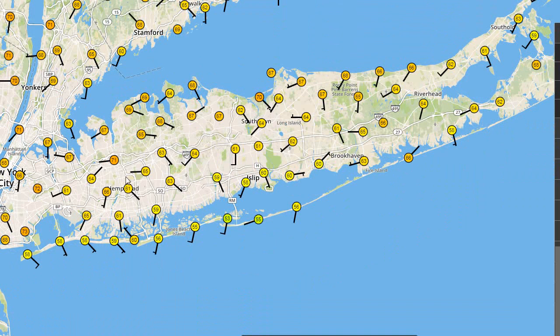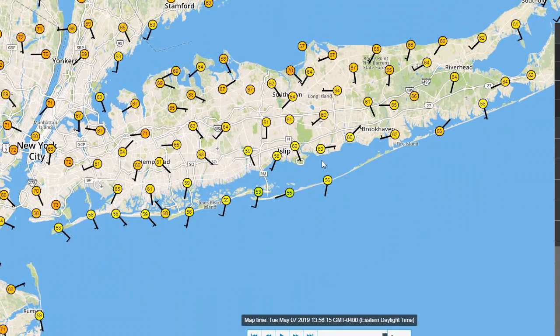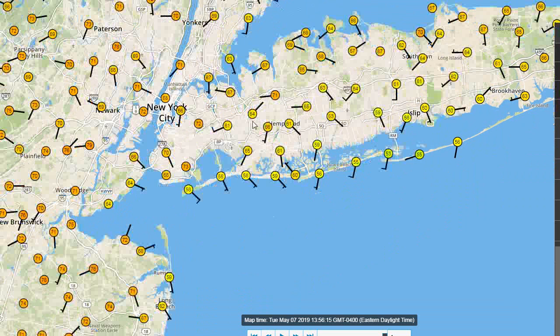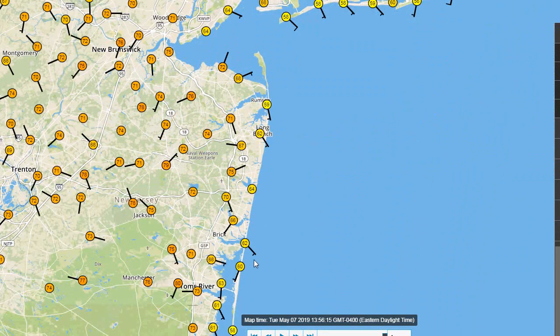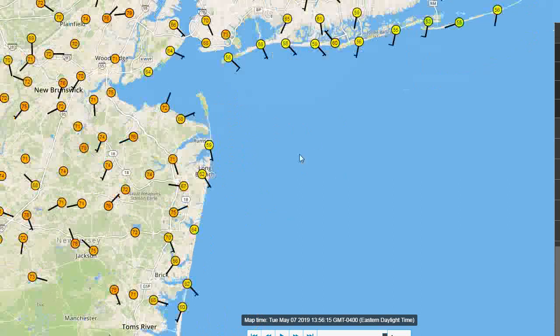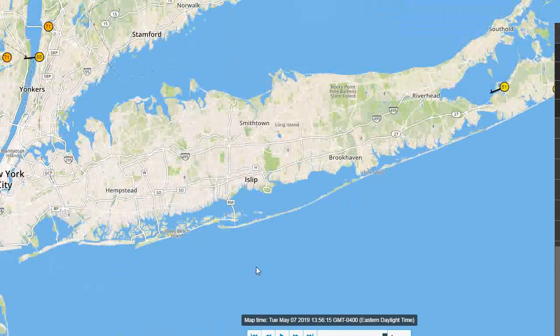Yeah, you can see here mid 60s across the middle of the island, South Shore right on the beaches in the mid 50s, North Shore upper 60s to around 70. We go and look at New York City and the Hudson Valley, low 70s. And let's take a look at New Jersey here, Toms River. Oh, look at that. Already an 80-degree reading near Toms River. Well into the 70s in the hot state of New Jersey. So, wow, not surprising at all.